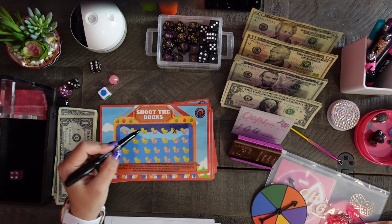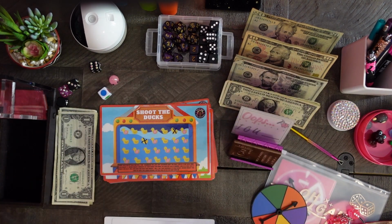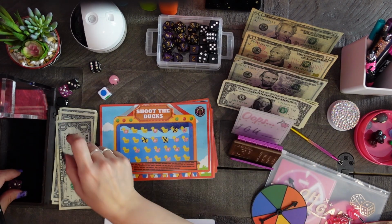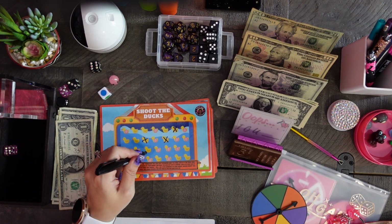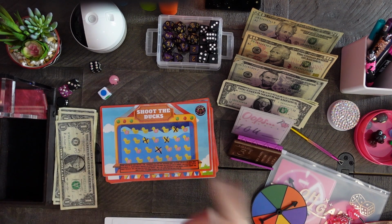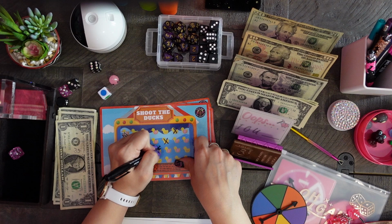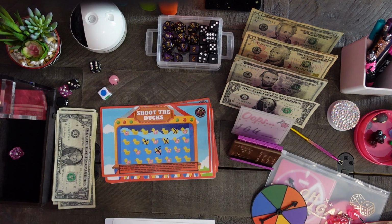4. 1, 2, 3, 4. $1. 2. 1, 2. $1. 6. 1, 2, 3, 4, 5, 6. Okay, now we got a target. So now we're gonna roll and save. So we got a 2, so we're gonna save $2. All right.